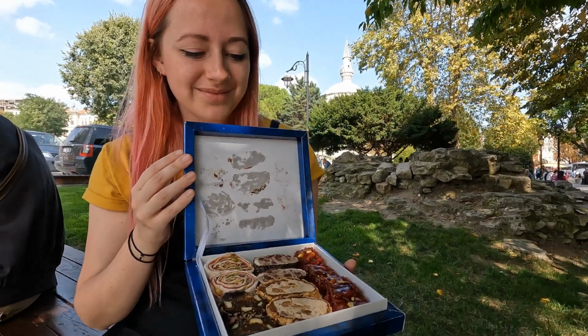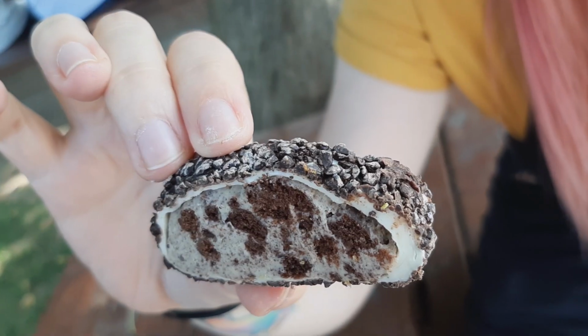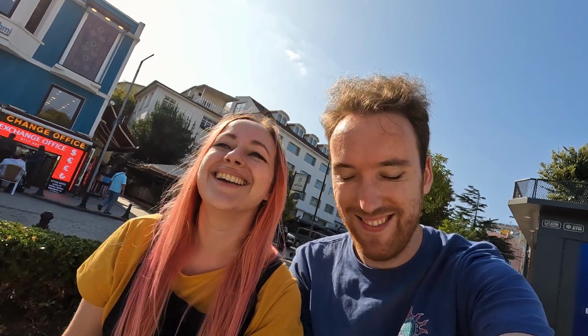The kind of fancier Turkish Delight was obviously more expensive, as you might expect from how it looked. We paid 350 lira for 500 grams of this stuff. Yeah, we had to haggle it down a little bit, didn't we? Yeah, we had a little haggle. But I really enjoyed that one.